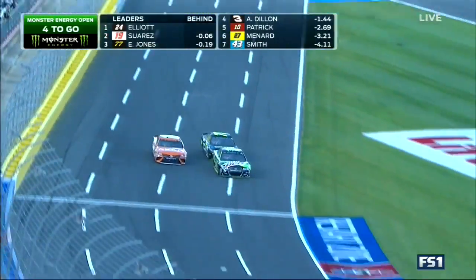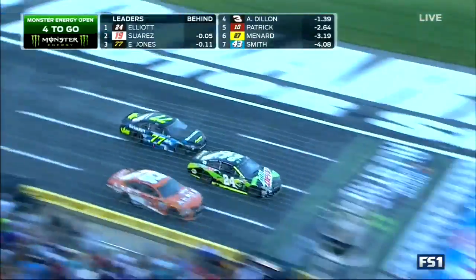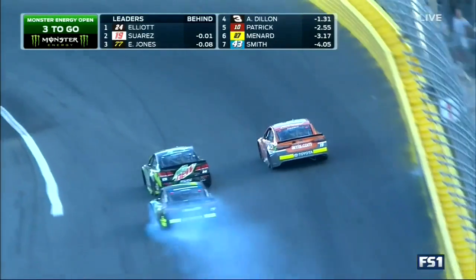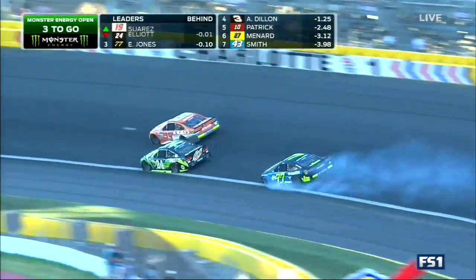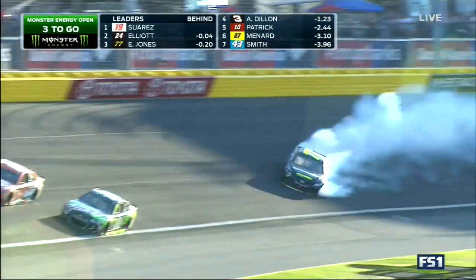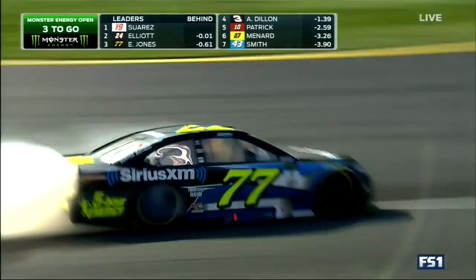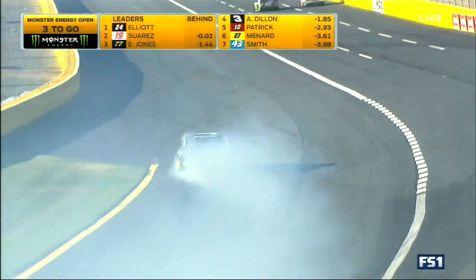Wow! What a run off the corner! Oh, he's in the grass! No, don't go in the grass! Boy, no! Yeah, he got the splitter. Oh, yeah, he messed up under the nose. He ruined his car. Oh, no, spin by the 77. Hang on. You can't run through the grass.